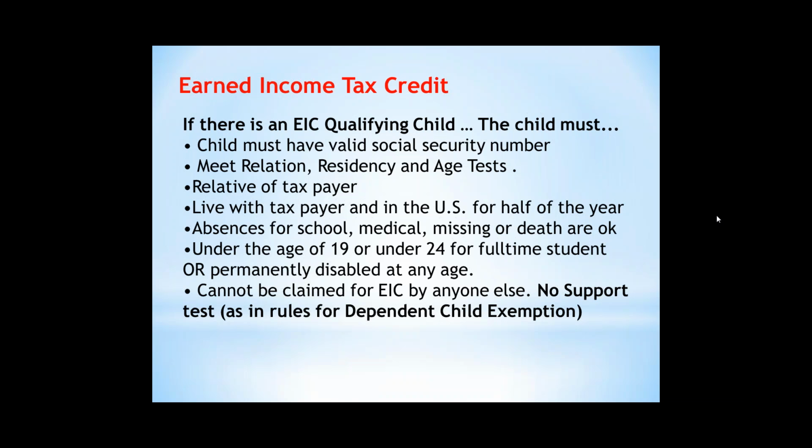So the earned income tax credit, we're going to first start with some information if the earned income tax credit is being claimed by a taxpayer with a qualifying child. The child must have a valid Social Security number, and the child must also meet the relationship test as well as the residency and age test. The relationship test is obviously just that the child is a dependent and relative of the taxpayer. They have to have lived with the taxpayer for more than half the year, as well as lived in the U.S. for more than half the year. If there's a dependent that has had absences from school or medical, or is missing, or there's a situation of death, the taxpayer is still eligible to claim this dependent for the earned income tax credit.